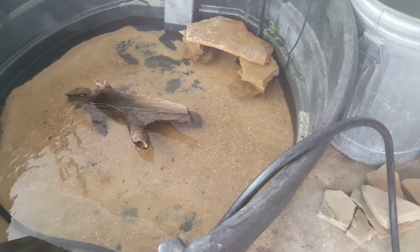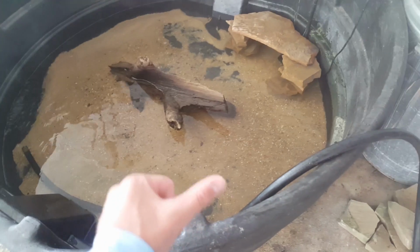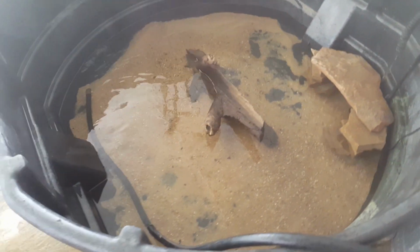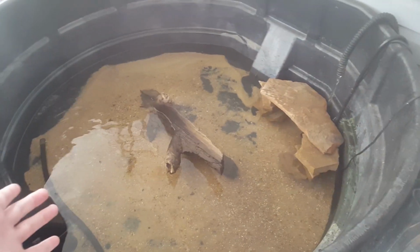Dude, this is crazy. I mean, this could have really, really, really been bad. We got the gar in here, the Marlboro gar catfish, just got the peacock bass. This could have really, really been bad, but luckily it's filling back up now.